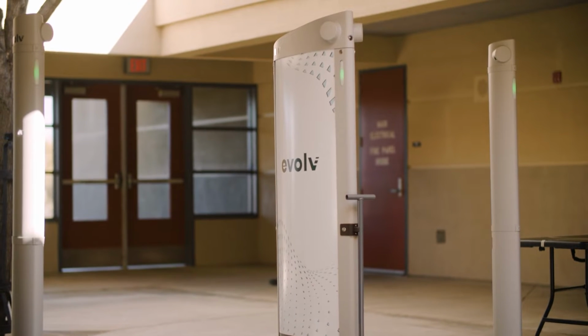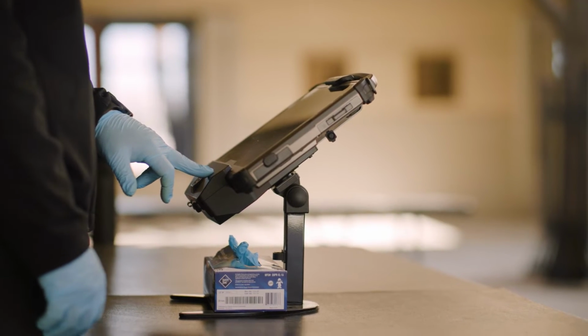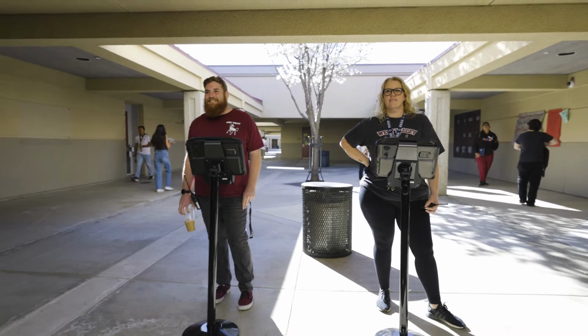went this direction. Evolv Systems is looking specifically for a register of weapons, and for lack of better terms, less invasive than the metal detectors and less time consuming. You literally can just let them flow through.